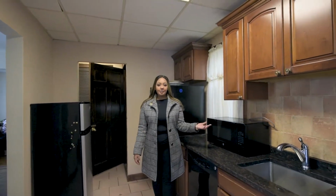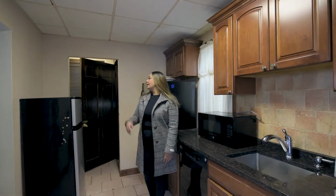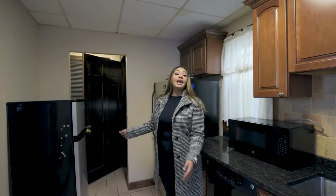Now we're in this beautiful eat-in kitchen with lots of cabinet space, beautiful countertop, and you have access right into your backyard and to your basement.